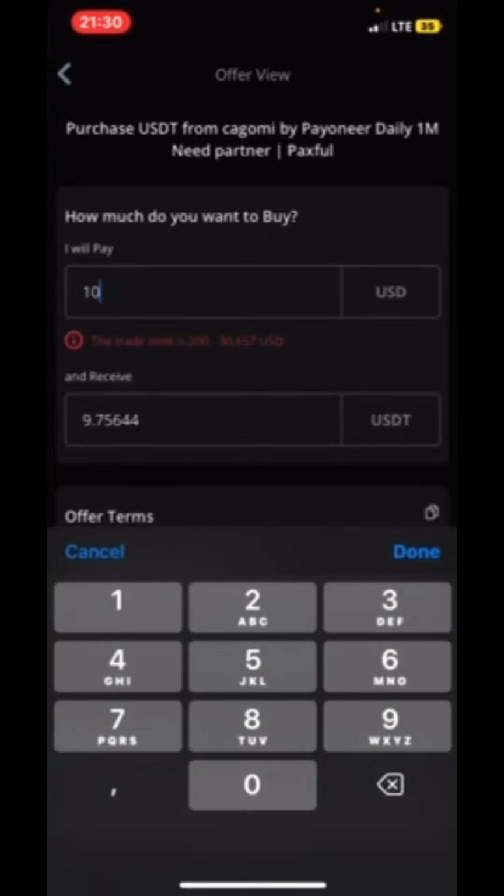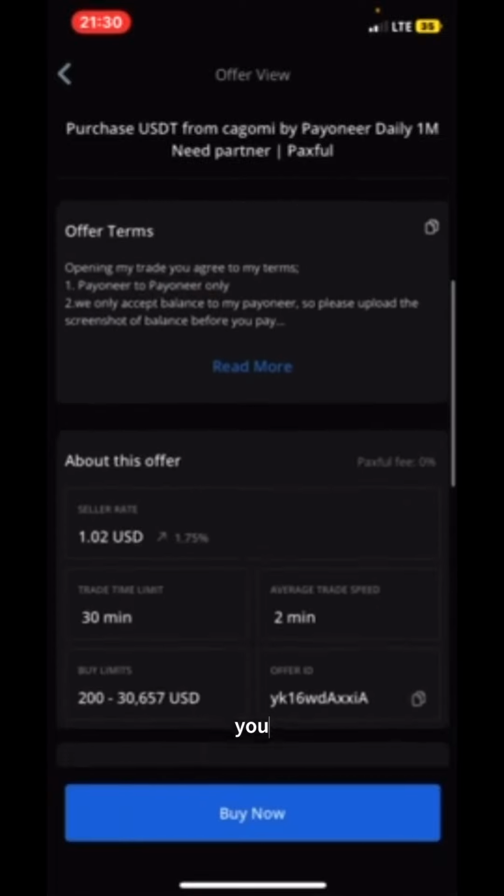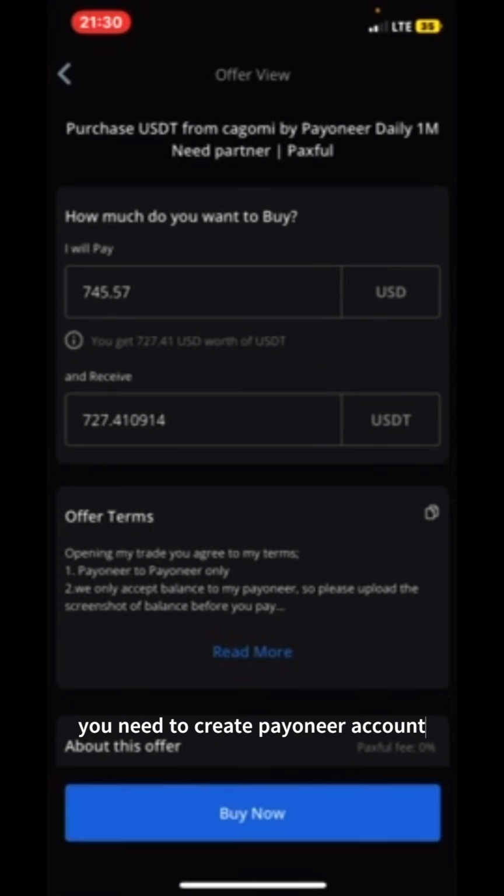We are buying $745.57. Take note, we will receive $727.41. After making this trade, you need to use the other account, the bank account, to make this payment. Then you are going to buy this account. After doing this process, you need to go back again.